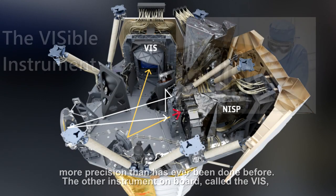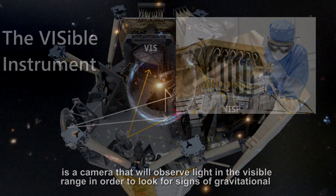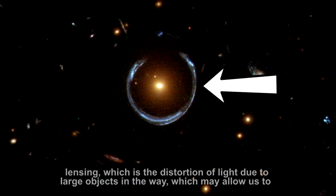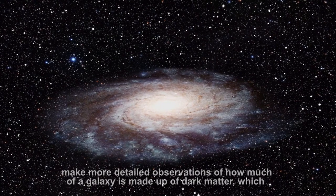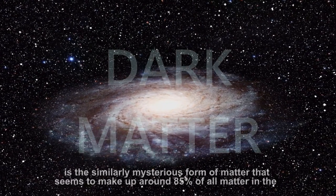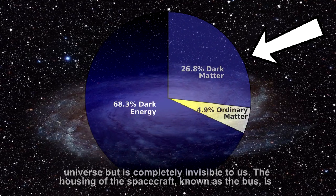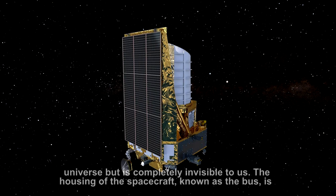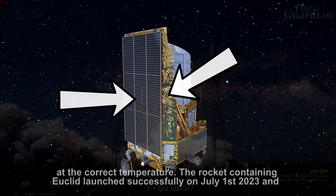The other instrument on board, called the VIS, is a camera that will observe light in the visible range in order to look for signs of gravitational lensing, which is the distortion of light due to large objects in the way, which may allow us to make more detailed observations of how much of a galaxy is made up of dark matter, which is the similarly mysterious form of matter that seems to make up around 85% of all matter in the universe, but is completely invisible to us. The housing of the spacecraft, known as the bus, is covered in solar panels for power and insulation to ensure the instruments inside are operating at the correct temperature.